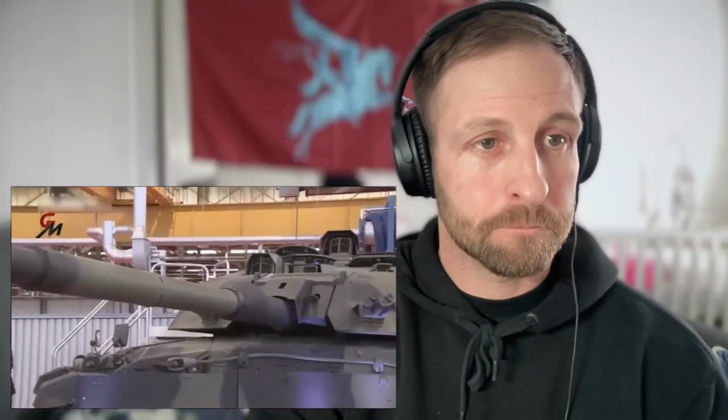This deadly new weapon system would give the Army the capability to confront all current and future battlefield challenges. Yes. Military officials hope the Challenger 3 program will deliver the most capable tank in the world.